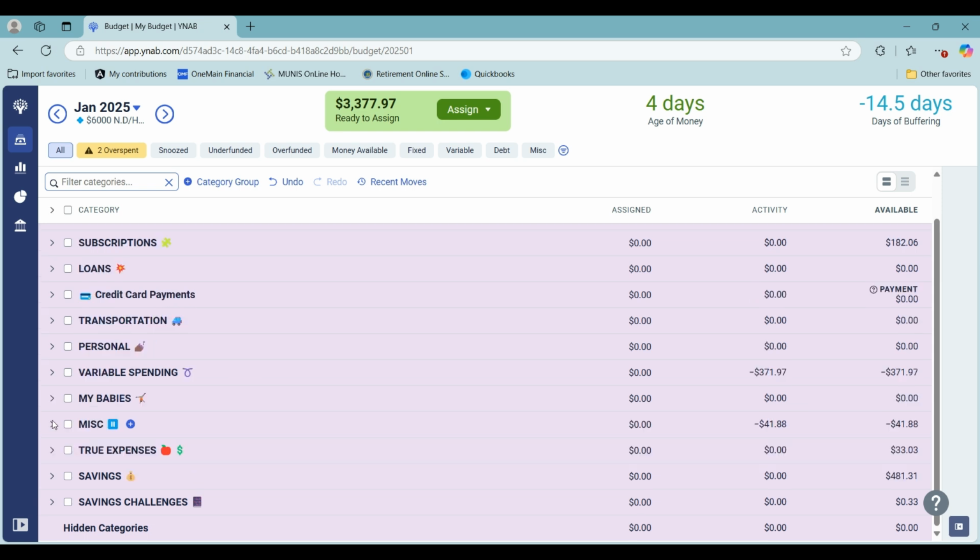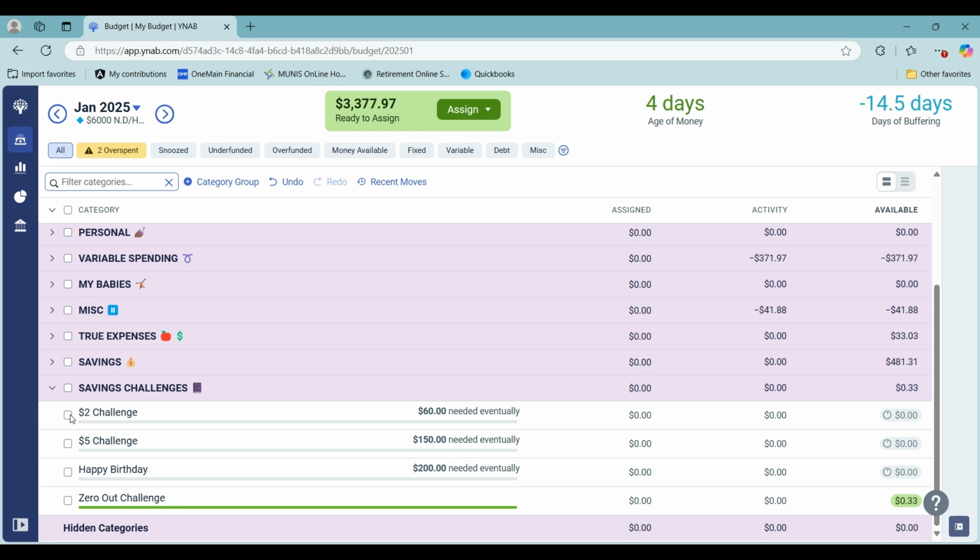We'll see. And the next one is savings challenges. Now I have a $2 savings challenge and a $5 savings challenge that I started in 2024. So I do have a happy birthday savings challenge that I'm trying to complete. And then I have the zero out challenge.